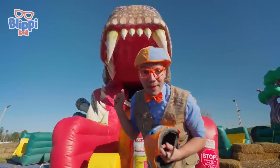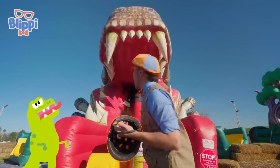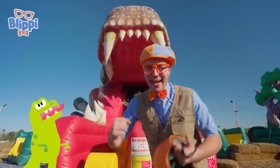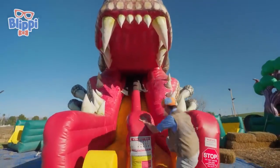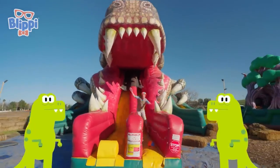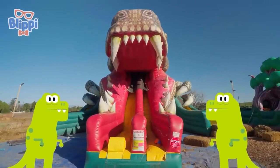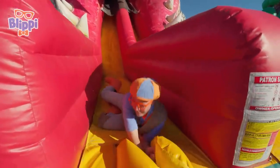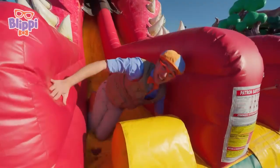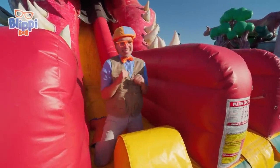Whoa, that's a really big dinosaur. It's a giant T-Rex mouth. And it looks like you and I get to slide down it. Woohoo, let's go. See you at the bottom. Whoa. Did you see that? Whoa, we went down its tongue so fast.